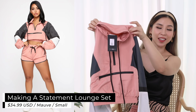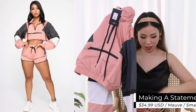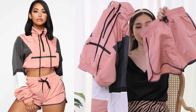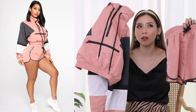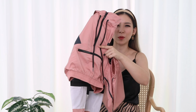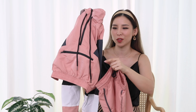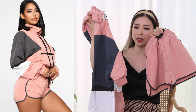Next, I got this lounge set. It's called the Making a Statement lounge set. It comes with a jumper and then the shorts. It's giving me very retro, activewear-ish vibes. It actually reminds me of my old school sports uniform, this material, but in green. Quite ugly actually. But I got this because it looks super comfortable. I don't have a set like this and I could always use more loungewear.